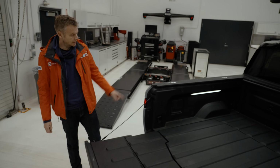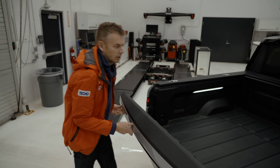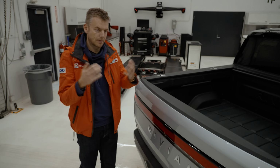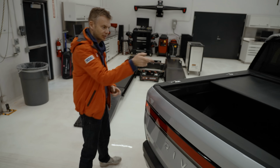Final thoughts on the bed? Well, you get a tailgate power down, but not a power up. So you do have to do at least one bicep curl. You do, though, get a powered bed cover. While that's doing its thing, let's take a look inside.